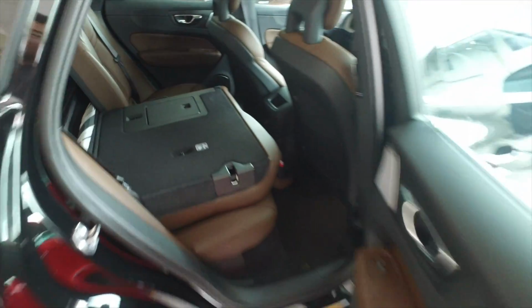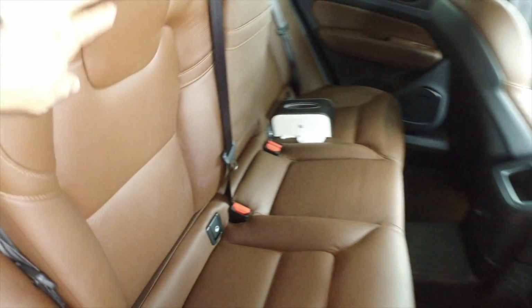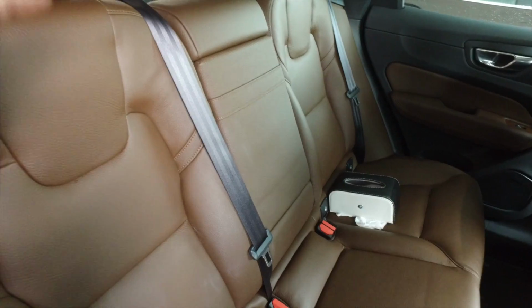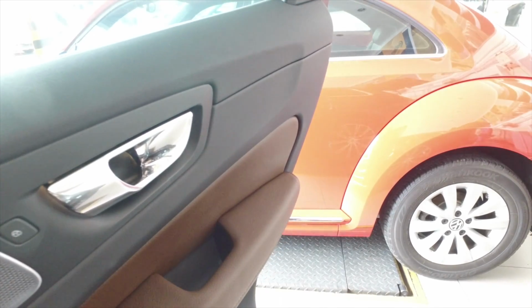Okay, these brown leathers are really nice. Oh, this part is really heavy. Okay, let's come in here. Okay, let's show you this one.